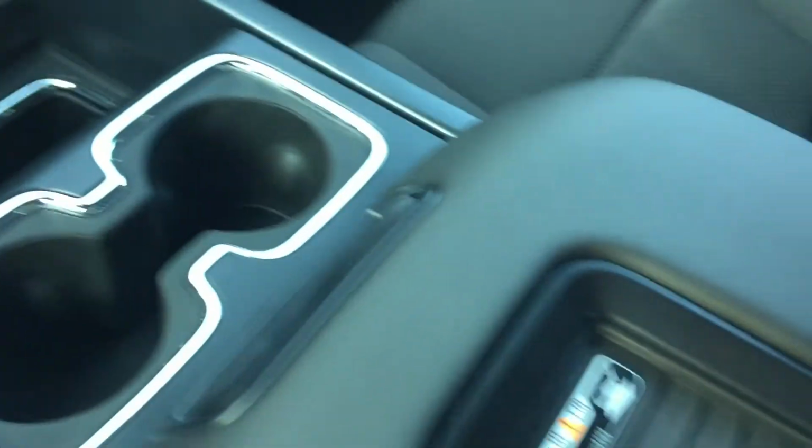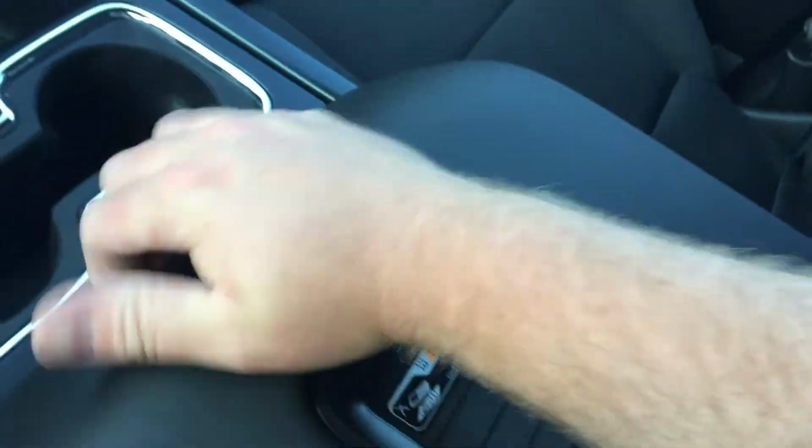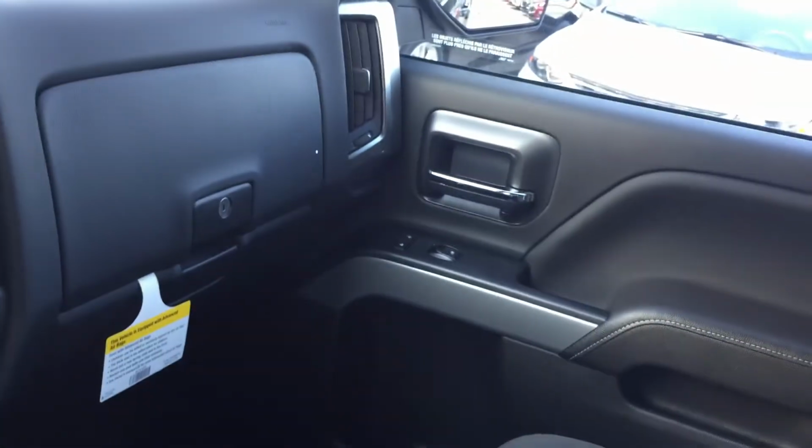Cup holders, power mat. Right here, lay your smartphone device down. It will charge while you're driving. You do not even have to plug it in. More USB ports and auxiliary audio input, auxiliary power right here. Lots of storage. You can hang folders in here. Put your shoes, lunch, whatever you like. Dual glove box, top box, locks, passenger side door storage.